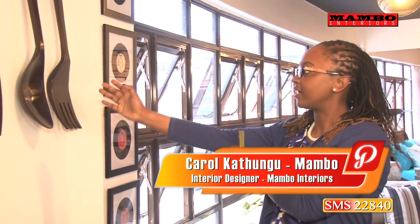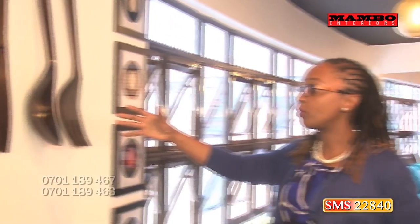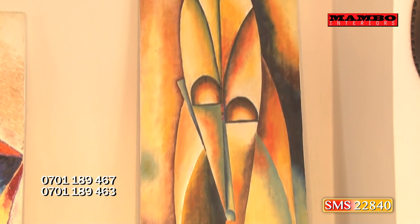When you come to your walls, like this is a craft kind of structure, which is like a spoon set that goes very nicely into the dining room. So you hang it in there. It's made of wood and it's beautiful. It's a life-size spoon set. That also constitutes a soft furnishing. Talk about paintings and wall hangings.